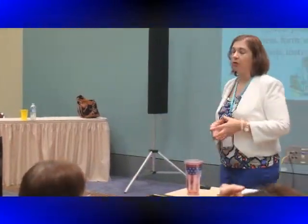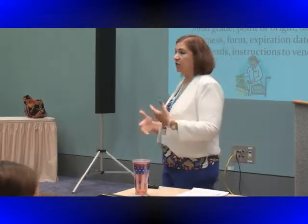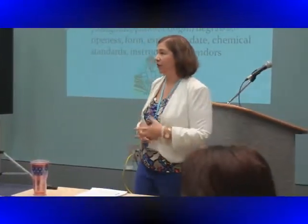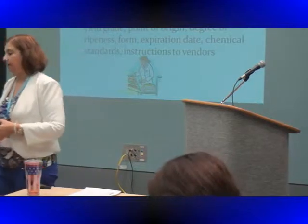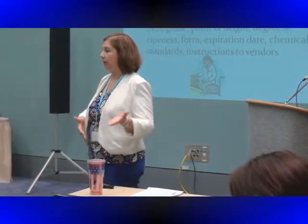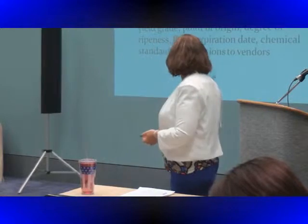Expiration date. You may want to put on your specification, especially for dairy, will not accept expiration dates later than 1 week from day of delivery. So that gives you time to use the product. And then if there's any chemical standards, for example, if you want to specify you want an organic product, or if you want to put that you don't want it chemically irradiated, things like that you put for chemical standards, and then any instructions to vendors, like no deliveries between 11 a.m. and 1 p.m. No one's going to be there, right? So those are things that you would put on your spec as well.